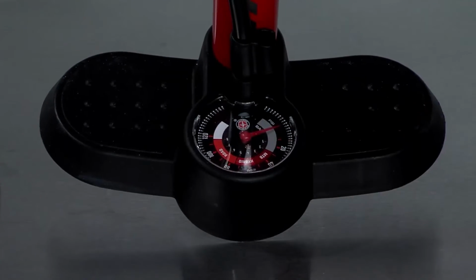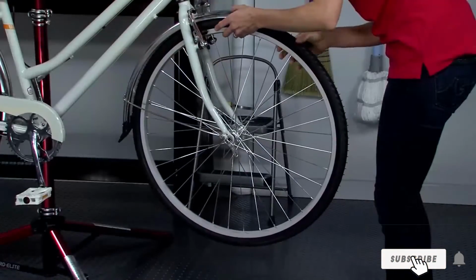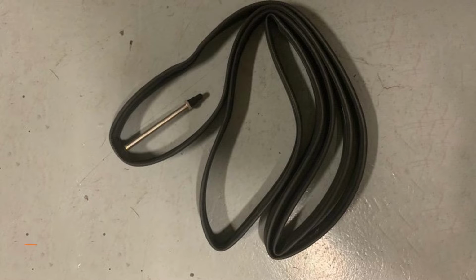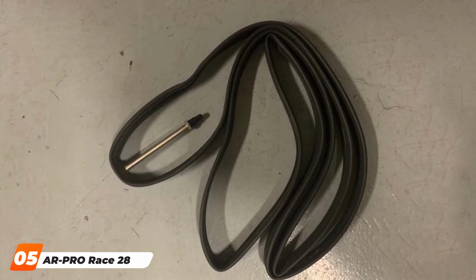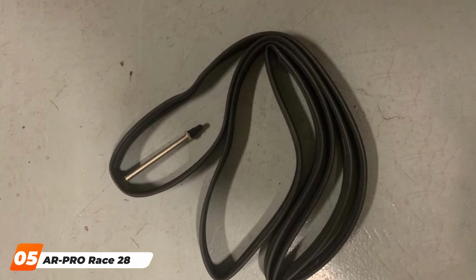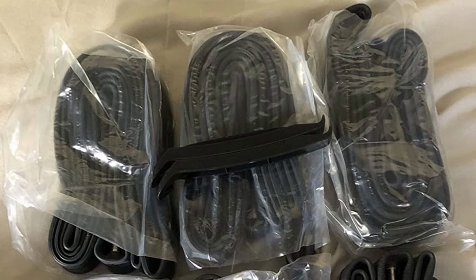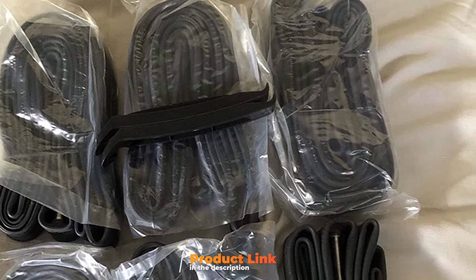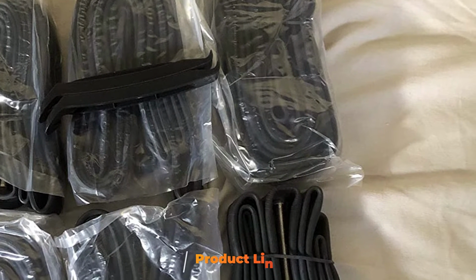If you are in search of a reliable replacement tube that ticks all the boxes, look no further than the Schwinn replacement tube. At number 5, we have the AR Pro Race 28 Bike Tube Bundle, a game-changer for serious riders. Crafted with precision and designed for high performance, these tubes are engineered to meet the demands of racing enthusiasts and avid cyclists alike.